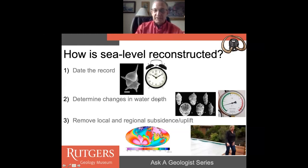The second thing we have to do is determine changes in water depth. We can use benthic Foraminifera. They live on the bottom and they are sensitive to the environmental conditions, including depth. So we can reconstruct these changes through time. But sea level is not like a bathtub. When we add water by melting an ice sheet or expand water by warming it up, depending on the situation, there'll be more of a rise in one place than another. On the bottom here, the blue areas are seeing much faster sea level rise than the red areas, and I'll take you through later why this is true.